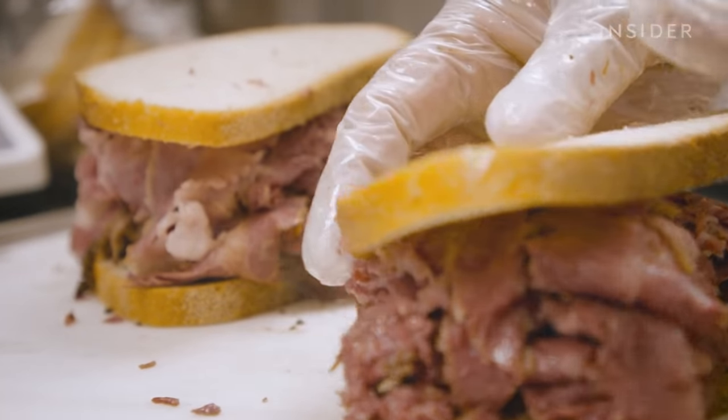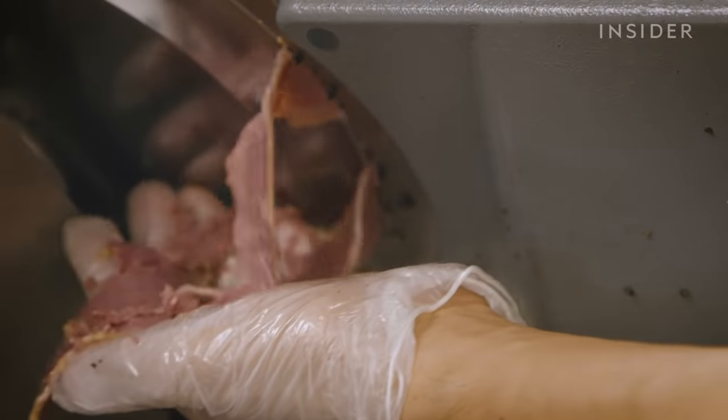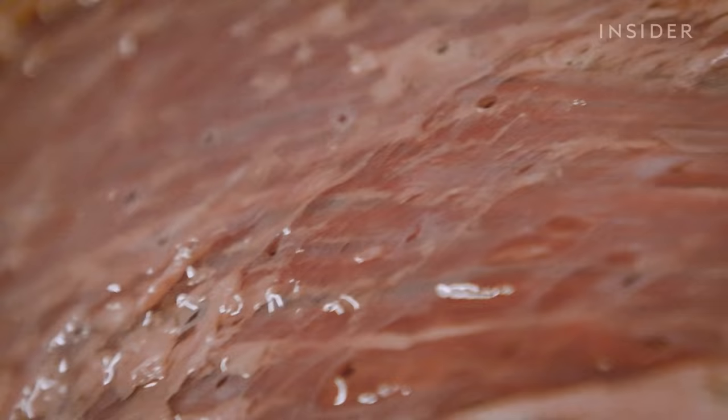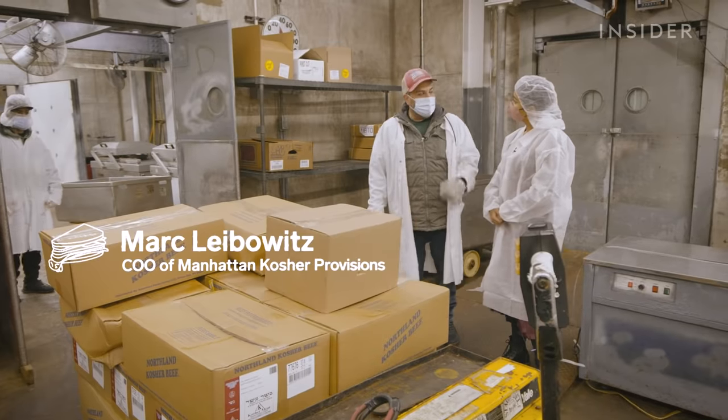Pastrami is a classic New York deli meat that comes from the navel of a cow. These days, it's most common to use beef brisket. What makes it distinctive from other meats like corned beef is its brining process. And it all starts here at a warehouse in the Bronx. First, you have to start with the best cut of meat.